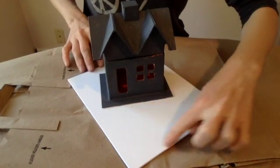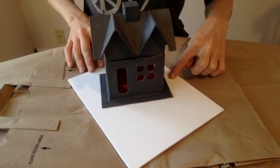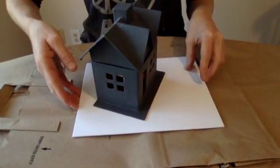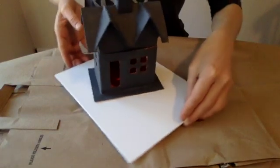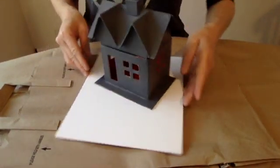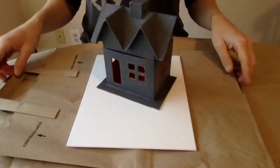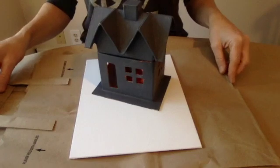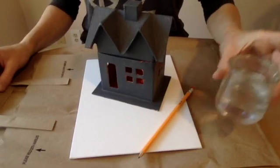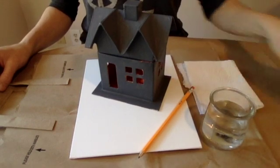Next, start to think about the layout of your landscape. I'm planning to do a curvy road leading to Halloween Haven. You might have a different plan, and that's okay. In fact, it's great. You might even want to grab a pencil and draw your plans out onto your canvas before you begin to paint.